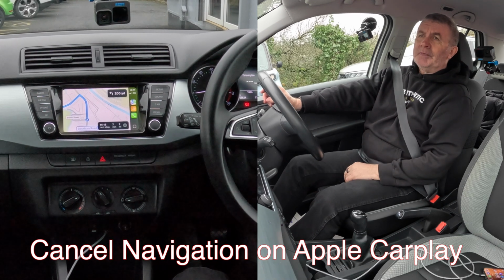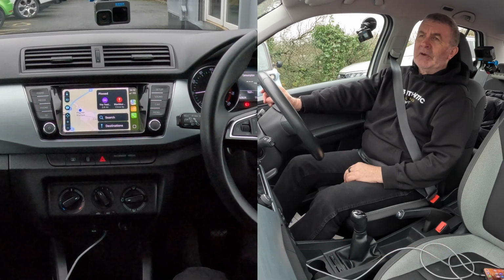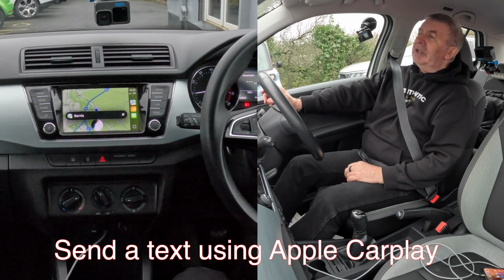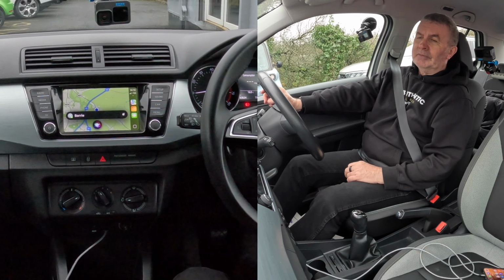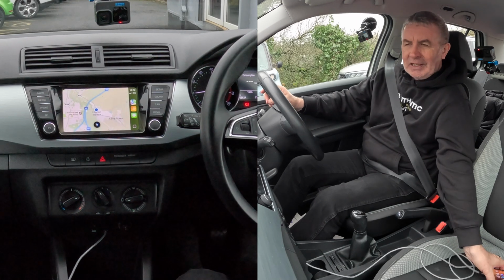Hey Siri, stop navigation. Ending navigation. Brilliant. Hey Siri, send a text to Barry. What would you like to say to Barry? This little Skoda Fabia is brilliant. It says, this little Skoda Fabia is brilliant. Send it. Yes, please. Done.